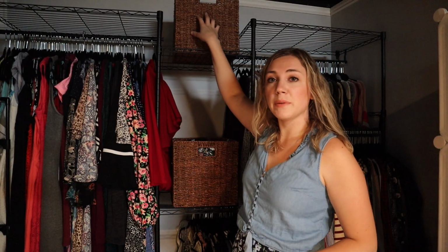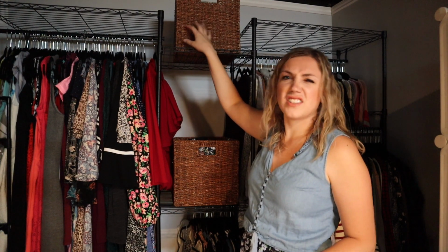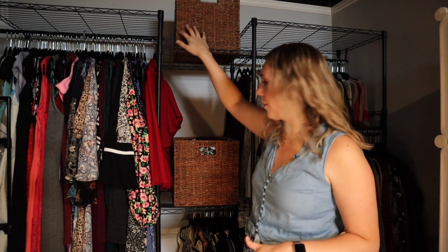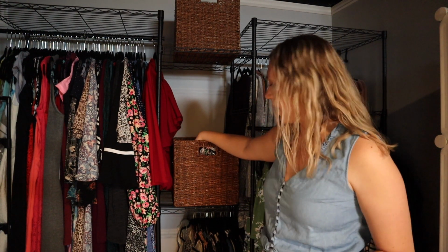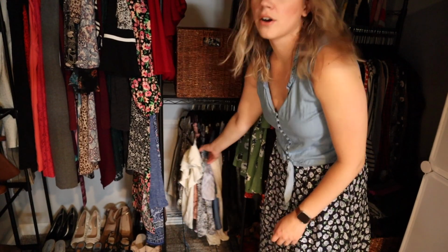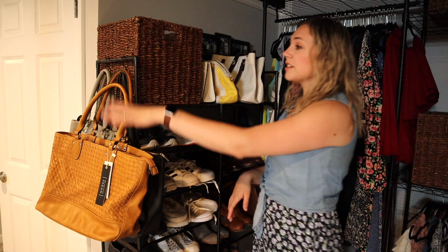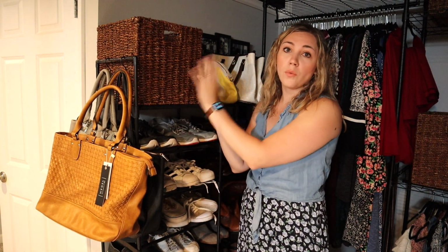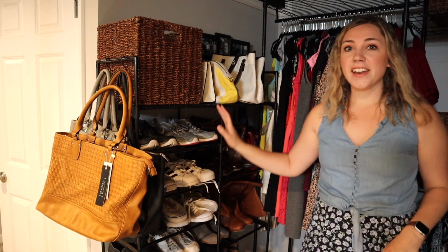And then this basket up here, I have accessories like belts, scarves, things like that, just anything that doesn't really fall into another category. And then in this basket, I have bras and swimsuits. This is getting kind of full, so I think eventually I probably will make bras their own thing and then swimsuits their own thing. And then down here on this smaller rack, these are all tank tops. And then on this side of the little area, I've got purses hung up. This basket has wallets and smaller bags. And then these are some bags here. And then a bunch of shoes.